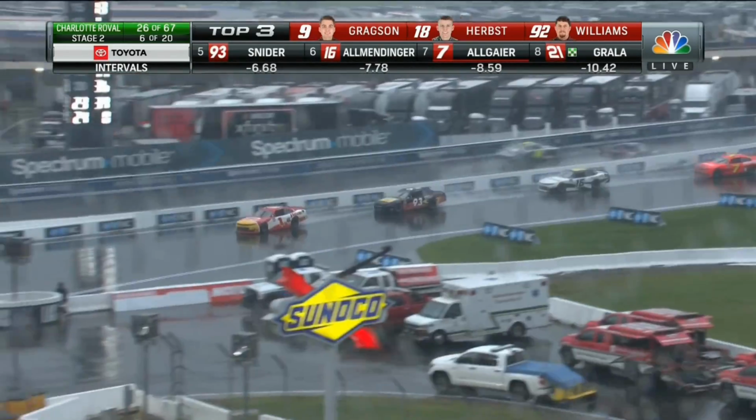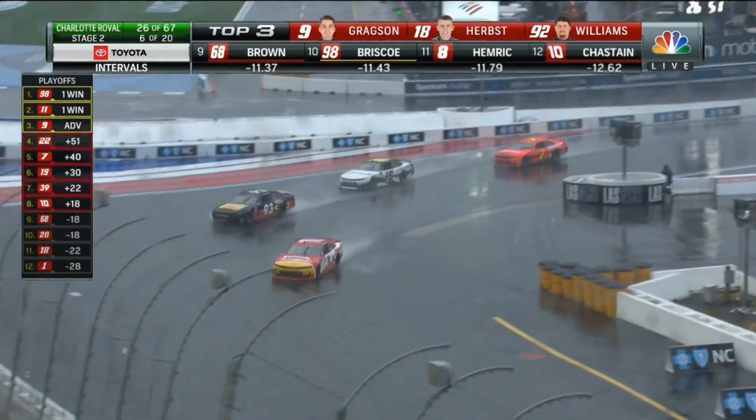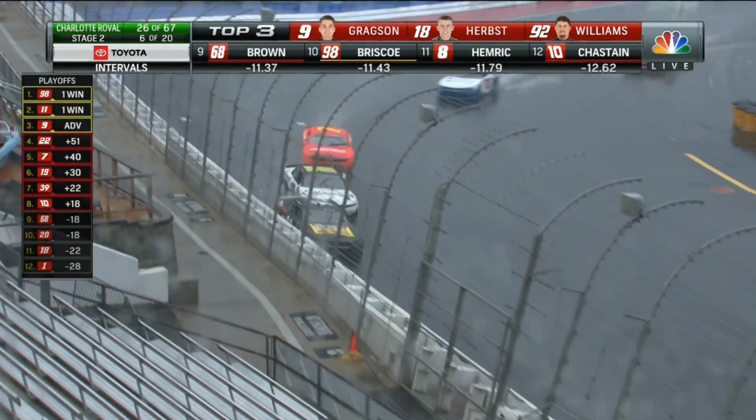Joey Chitwood stunt driving. I was listening to Around and Around. Oh, we got another car in the wall over here. Stopped on the racetrack out of turn 1. The 17.